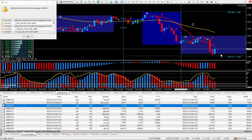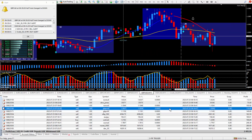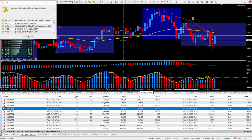So that paid out $100. And the next one, it's quite easy to see, it's going to be 11 pips. So let's see where I got in at. It's the same situation. The hull was red. Daily trade plan said to sell. Everything is red down at the bottom.